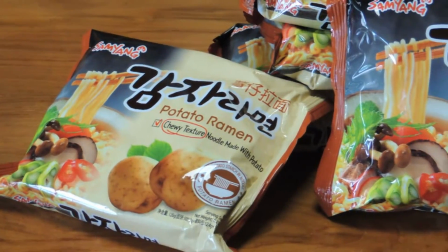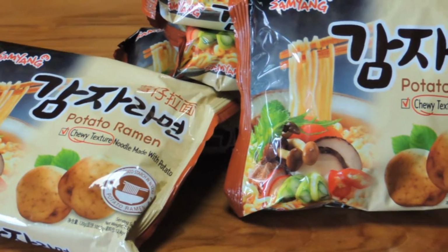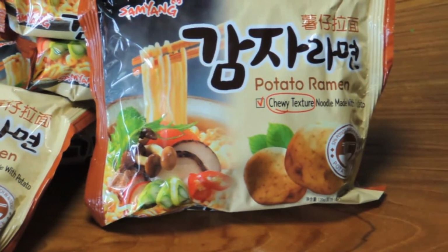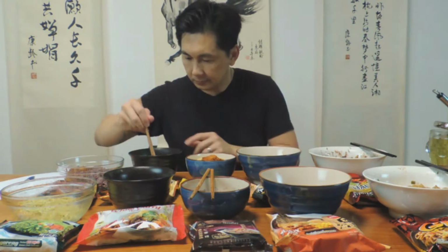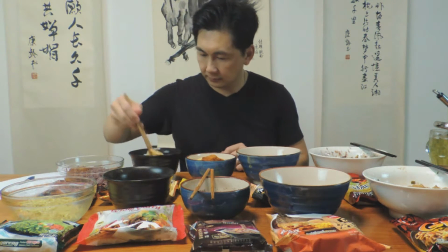Then this next one made me very curious. Potato ramen. The packaging even states that it is chewy, just the right one to be on this list of flavors today. Will this potato ramen taste a lot different from the regular noodles? I'm anxious to know. First, the taste.